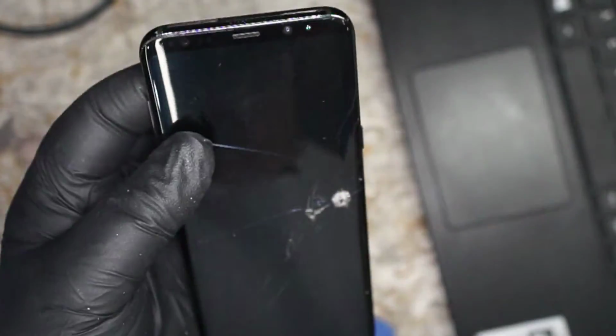We're going to do a teardown on a Galaxy S8 Plus. Expect that tonight.